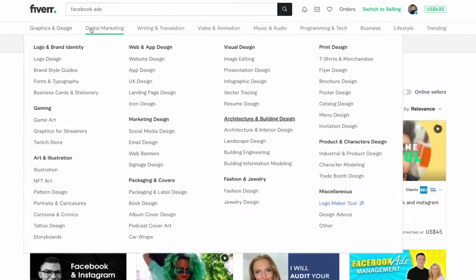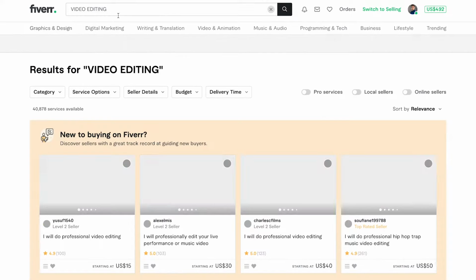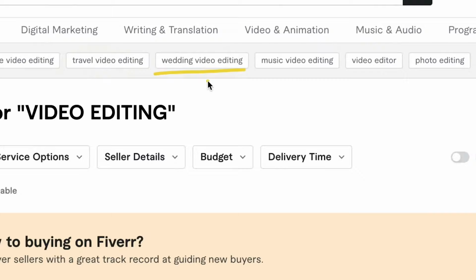The idea here is to find 7 different keywords and open 7 gigs for them, and leave the gigs running for a week or so. And when I say to open 7 gigs, I don't mean to offer 7 completely different services. If video editing is the one thing you can do, just find 7 different keywords for that niche, like wedding video editing, travel video editing, YouTube video editing, and etc.